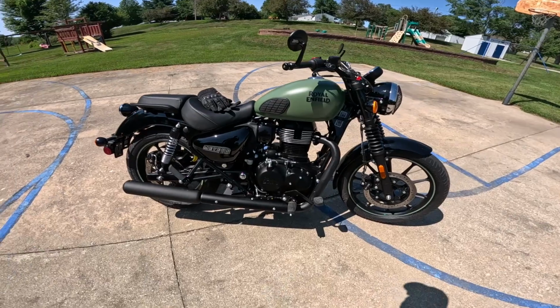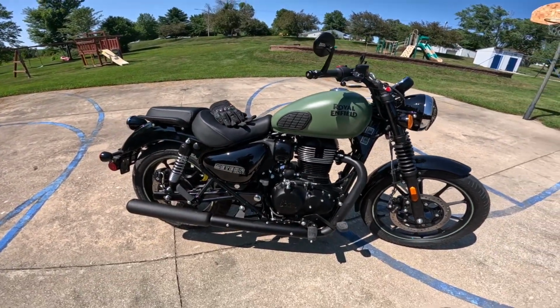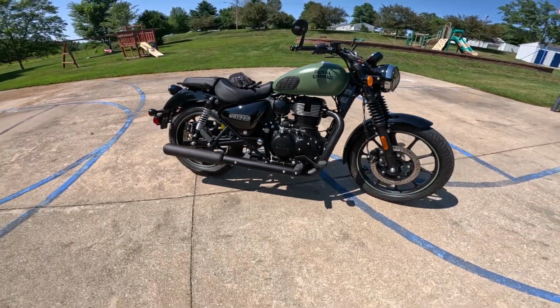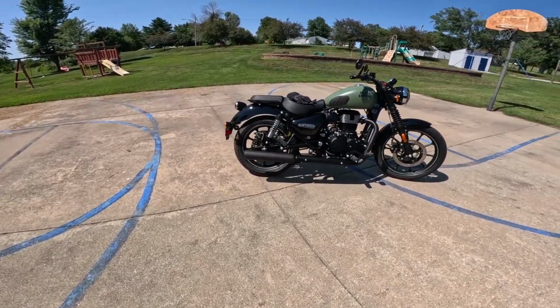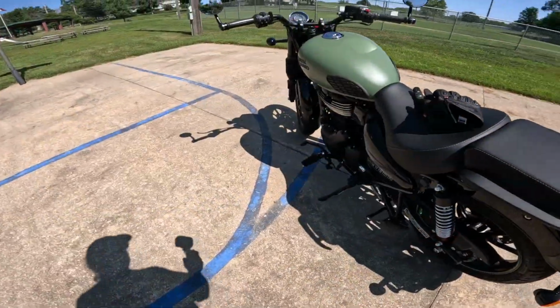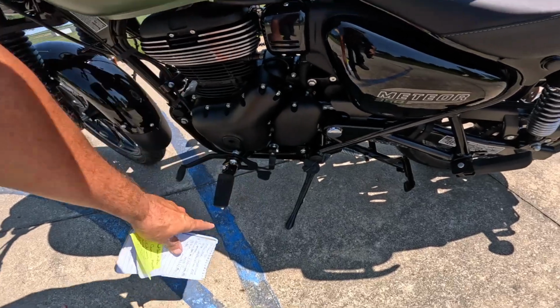This bike's got a bunch of extras on it, but let's go over the normal things. 349 cc, single overhead cam, 2-valve, air-cooled, oil-cooled engine. Puts out about 20 horsepower, 20 foot-pounds of torque. That's 27 newton meters. It's electronically fuel injected. It's got a really nifty 5-speed transmission. I consider this one of the best 5-speeds out there. But what I really like is it's got this heel shifter.